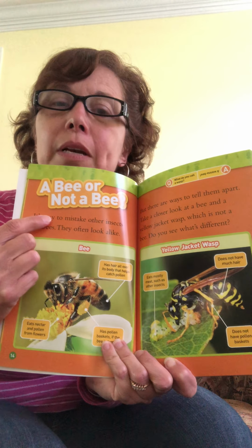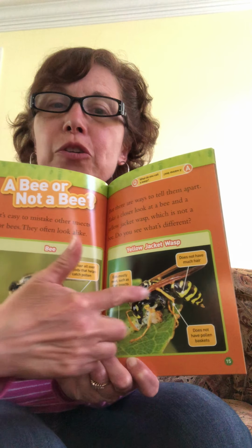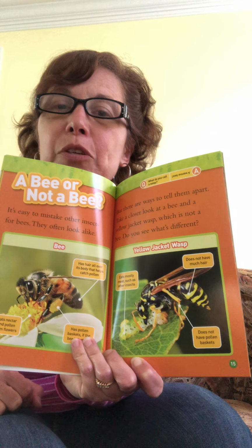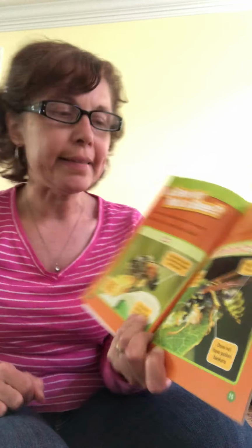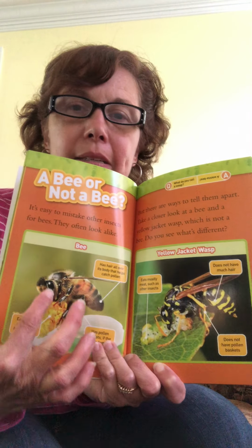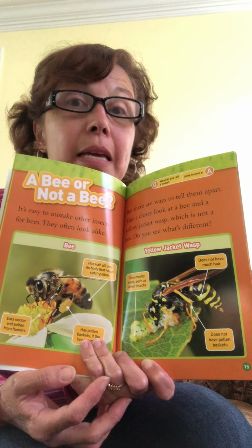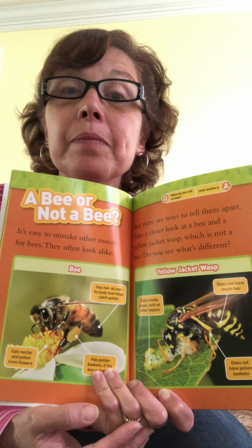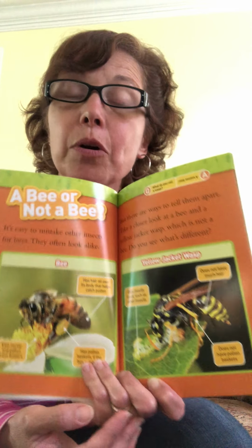A bee or not a bee? Look at these 2 pictures. That should help you to figure out what this section might be about. Yeah, does this look like a bee? Does it look exactly like that one? No, I think one of them is a bee and the other one is not. So what might this section tell us? Yes, how to tell whether an insect is a bee or not, or something close to a bee.